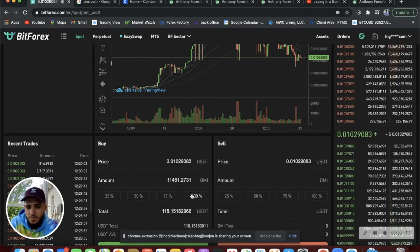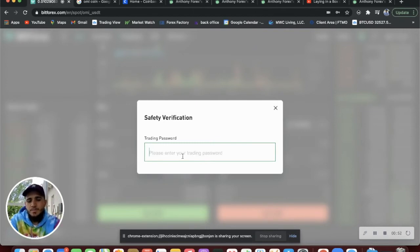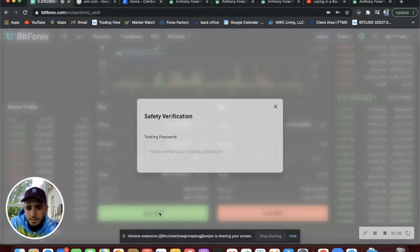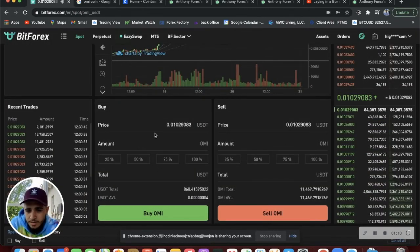I'm going to convert all of it, and just like that, we will buy this amount of OMI. Let's see, we will convert it 100%. Perfect. Going to buy OMI. My trading password needs to be put in, and there we go. Order was converted. Looks like some more. We're going to buy some OMI again. Might be just converting in phases that Bitcoin over into OMI. So, perfect.